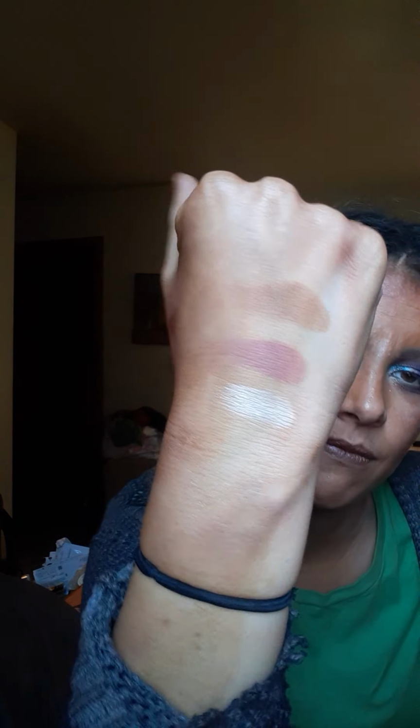This one would be more for lighter skin tones. It does show up on me really nicely as well. The thing with Rude, they are pigmented, like extremely pigmented. Let me fix this. This is driving me nuts. When I first tried this, I was like, okay, I didn't expect much from this little guy.